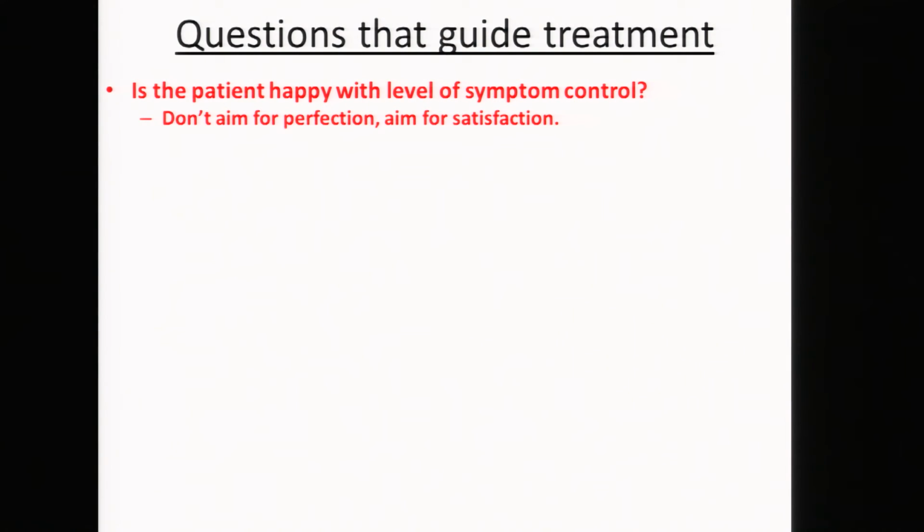Questions that will guide a neurologist's treatment of the disease. The biggest thing is, are you happy with the level of symptom control? I say a happy patient is a happy neurologist. If you're happy with your level of control, I'm probably not going to be doing a whole lot to change things because you're functioning the way you want to function. I warn patients not to aim for perfection. We often don't get 100% back to the way you were before the disease, but we aim for satisfaction. If you're happy with your level of control, maybe you have a little bit of tremor, maybe you're a little stiff, but you can do what you want to do and you'd like to hold the fort here, that's very reasonable. And a lot of times these decisions are always very patient-centered, patient-driven.